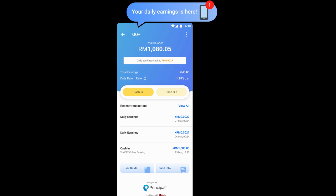In terms of returns, both StashAway Simple and Versa have projected ones of 2.4%, whereas Go Plus had it lower at 1.4%. Interest is calculated and paid out daily, so this is very cool. We can see our cash balance actually going up.